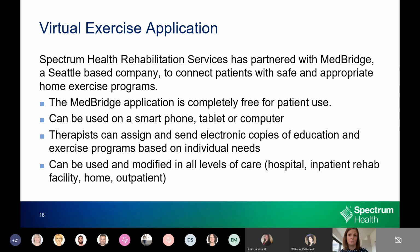So this means if a patient was seen by a Spectrum Health home care therapist and transitioned to outpatient, the next therapist can see exactly what the patient was assigned and advance the exercise program as needed. This has drastically improved communication between patients and therapists in all of our settings. If a patient is not tech savvy or does not want to utilize the application, the therapist can still create an individualized exercise program and provide a hard copy print-off. The patient will be saved to our database to allow for future therapists to modify the program as needed.